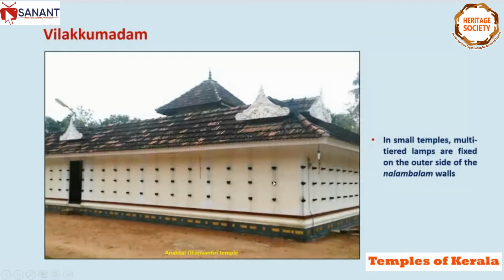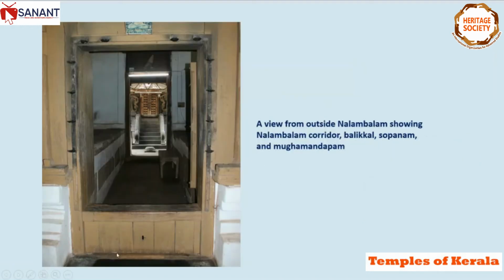Some of the temples, especially the small temples, may have multi-layered lamps instead of the lamps fixed on the rails. Here it is just multi-tiered lamps fixed on the outer side of the Nalambalam walls. Now from there, Vilakkumadam, we are entering into the next prakara.